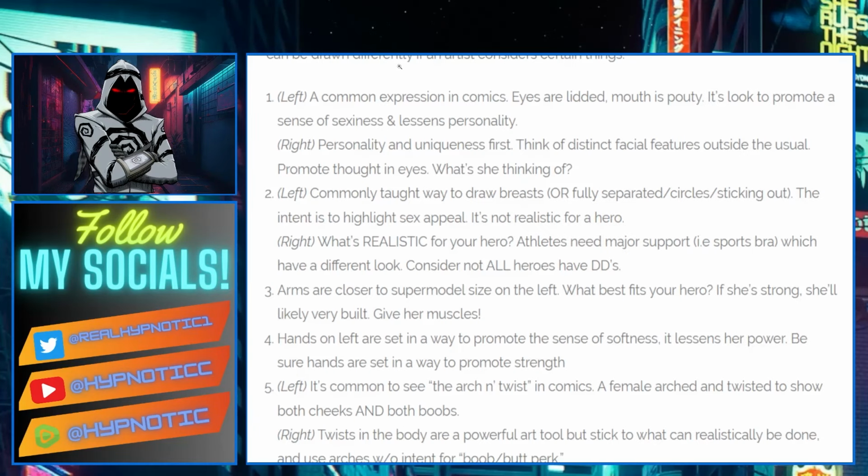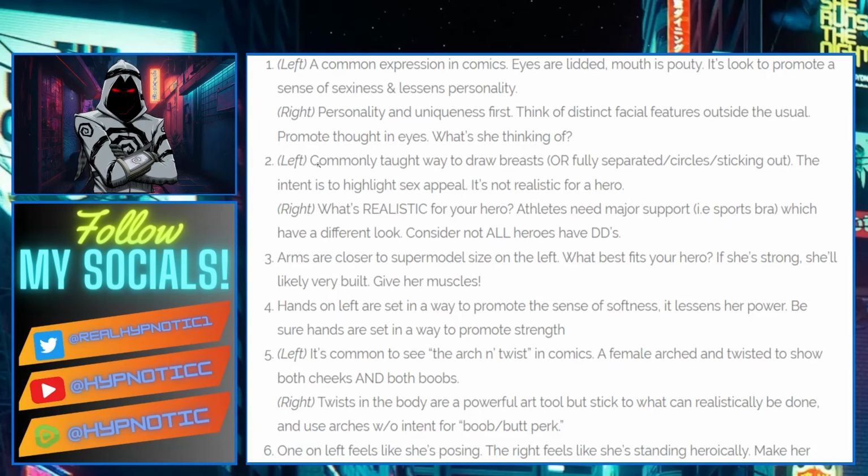So number 2 is the boobs. Okay, here we go. "Number 2 is a commonly taught way to draw breasts: two fully separate circles sticking out. The intent is to highlight sex appeal. It's not realistic for a hero." What? How is it not realistic for a hero? Are you kidding me? It's a superhero. What is realism supposed to be here? If you're trying to say it's not realistic for a hero, well, who decided that?